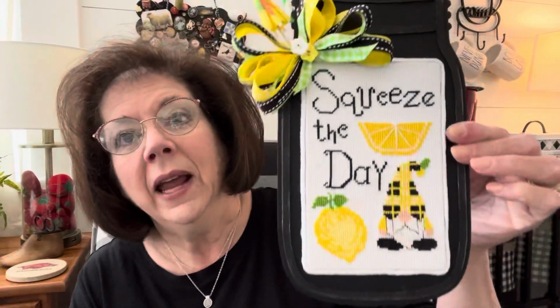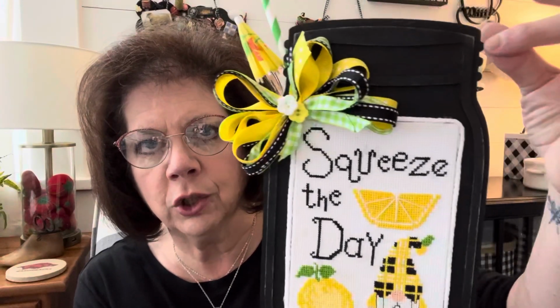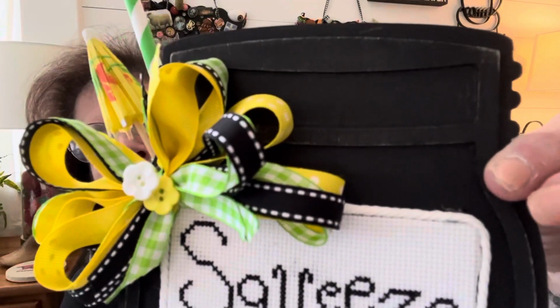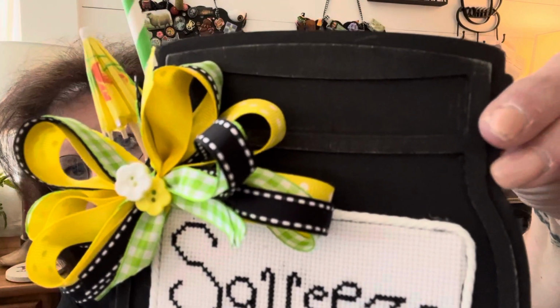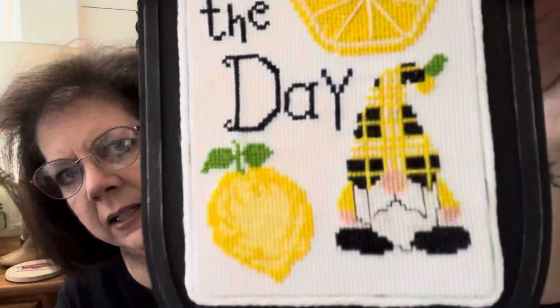So let me share. The first one is called Squeeze the Day, and I love the little gnomies. I've had this wooden piece for a while. I bought it at Walmart. It's just a little mason jar shape, but it's kind of three-dimensional. This little part that I'm rubbing on and showing you here, that shows up a little bit better. That's raised. And if you sand that, which I did just a little bit so it would show up, and then I didn't use an antique wax, I just used a clear wax on this, mainly to seal it.